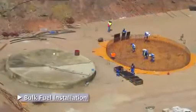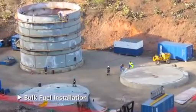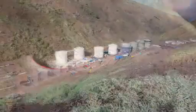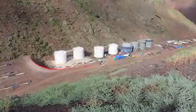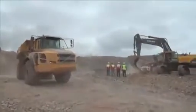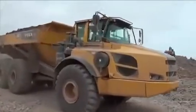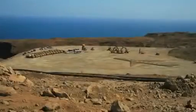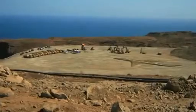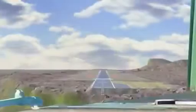Construction also includes a bulk fuel installation for 6 million litres of diesel, petrol and aviation fuel in Rupert's Valley, and an airport fuel facility at the airport site. The airport site will finally be connected to the island's electrical, communications and roads infrastructure. All of the construction work and the certification process will be completed and ready for the first commercial flight in early 2016.